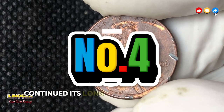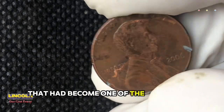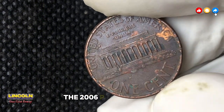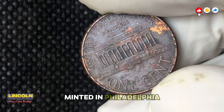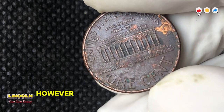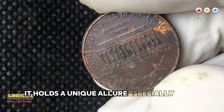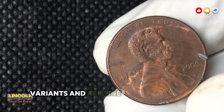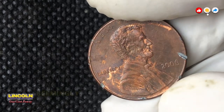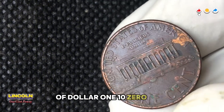Number 4. In 2006, the U.S. Mint continued its long-standing tradition of producing Lincoln cents, coins that have become one of the most iconic pieces of American currency. The 2006 P Lincoln cent, minted in Philadelphia, may appear to be just another penny to most people. However, for numismatists and coin collectors, it holds a unique allure, especially when certain error variants and pristine conditions come into play. This is the story of how one such seemingly common coin reached an astonishing value of $110,000.